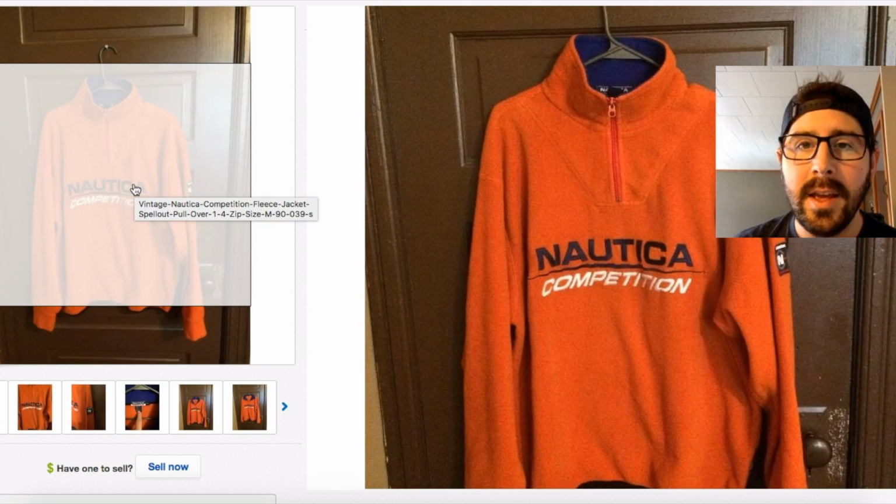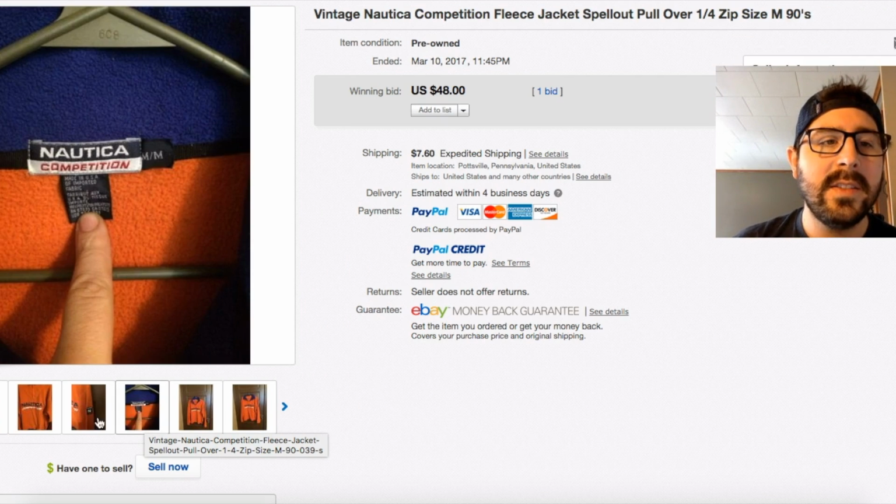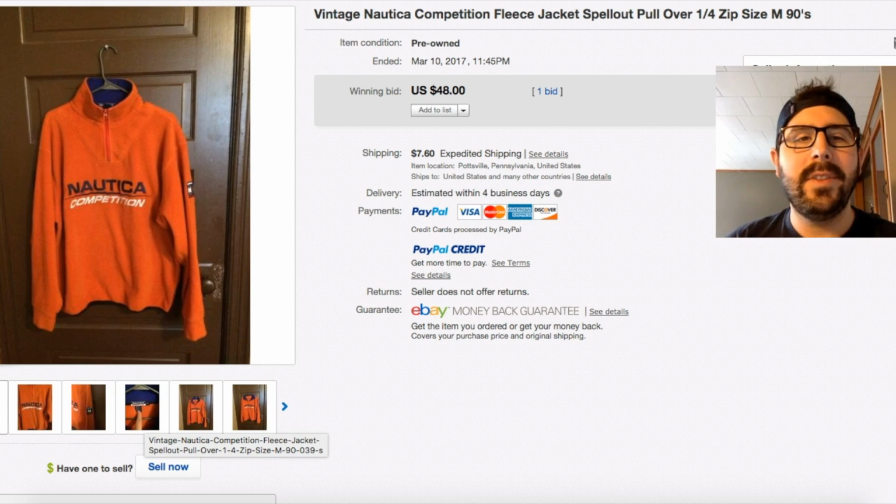These are more common, but they bring in some awesome money. I have another one in yellow somewhere in here that I'm going to show you, but this is the Nautica competition again. You're going to see it right across the front. You see this, pick it up right away. This one went for $50.